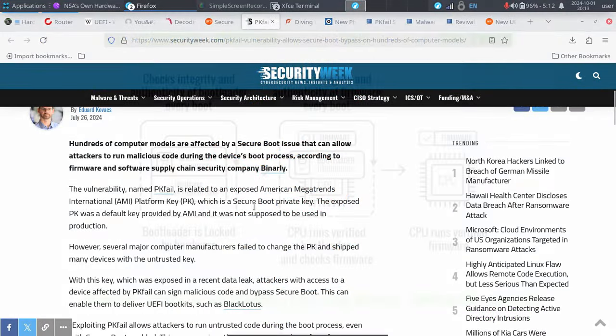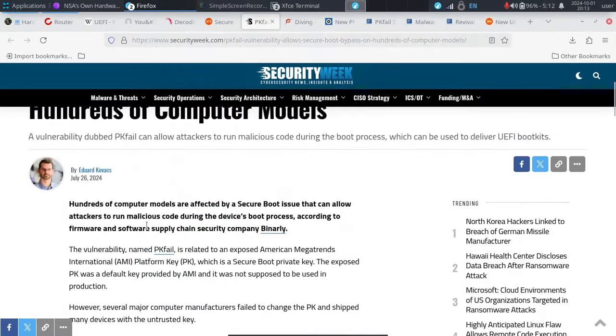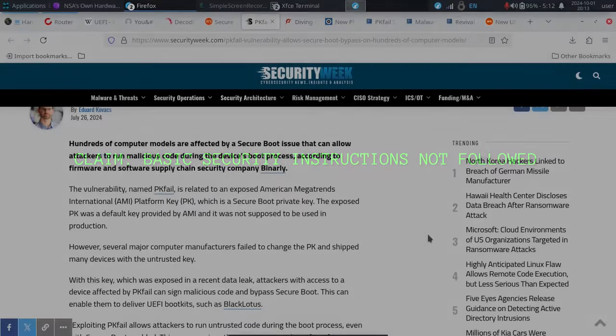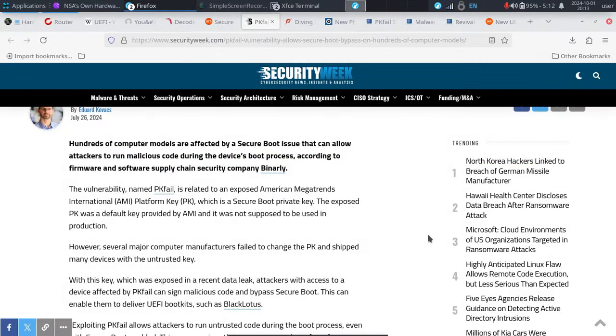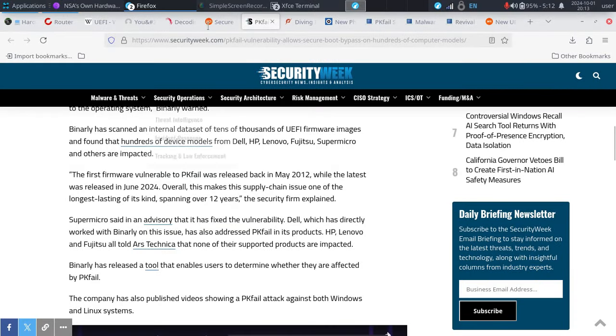There's secure boot, which, if you're not familiar, is meant to ensure that you're loading up the right operating system, not some kind of backdoored system. It protects your boot, basically. In this particular case, they had a key that was meant to be replaced and disabled, but several computer manufacturers failed to change this key. It was even labeled "do not use this key." So really, did they forget? Yeah, they could have forgotten. It basically allowed it to bypass secure boot altogether.